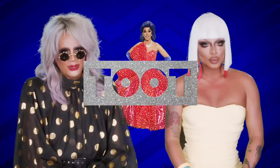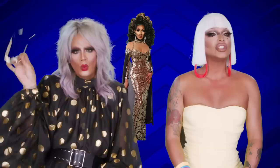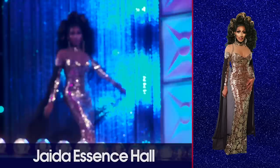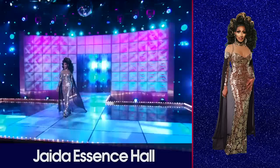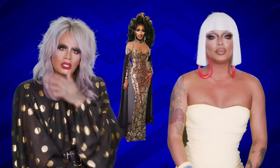Next, we have Jada Essence. Glamour. Opulence. Is regal. Yes, darling. She looks like she is the mother of the house. Oh my God. And you know, very simple lines. Very simple, sort of a slip dress, that sort of bodycon with a lot of shimmer and shine. Styled beautifully. Impeccably. She doesn't look dated.